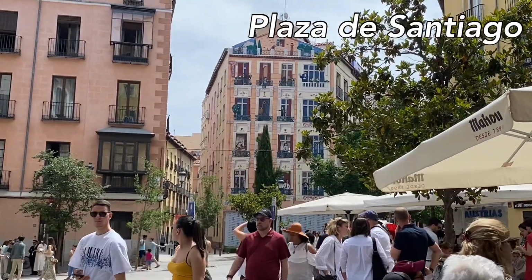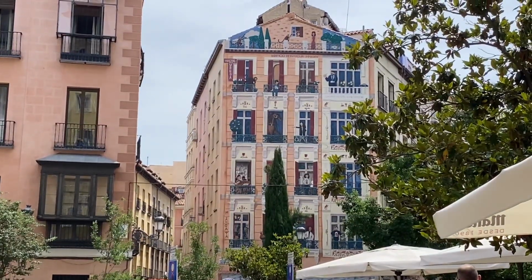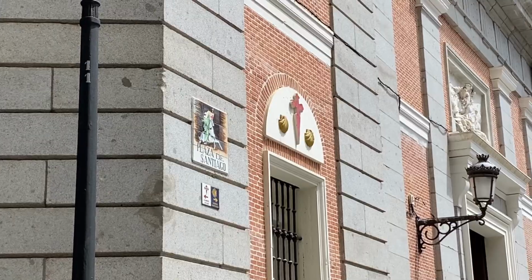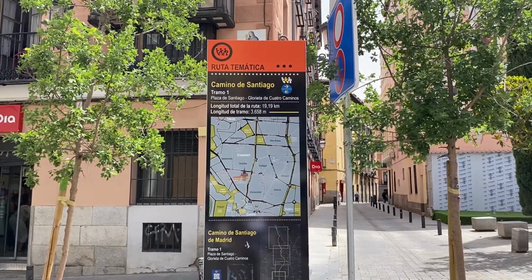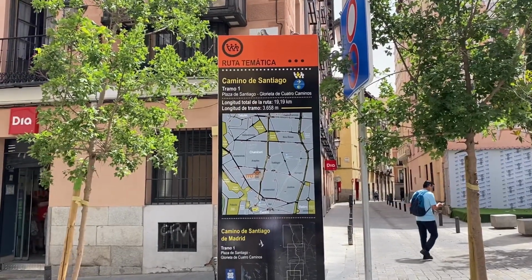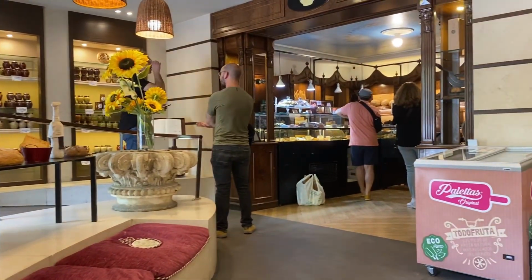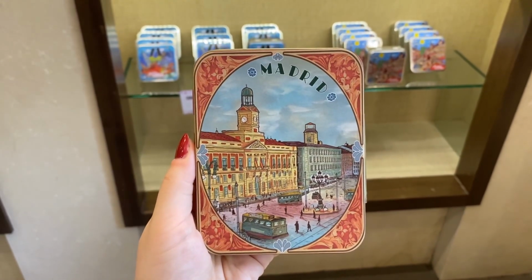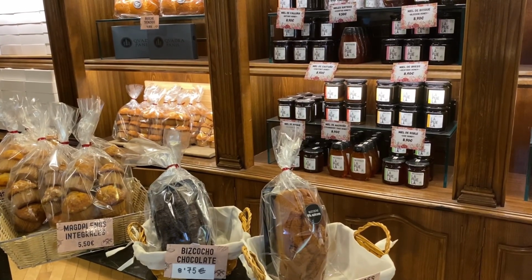Nearby is the Plaza de Santiago, which is named after the Camino de Santiago, which is a pilgrimage route if you haven't heard of it. And I think over here they had a map of a little route you could follow in Madrid to kind of imitate the Camino de Santiago. But honestly, we found it a bit confusing, so we just explored the area ourselves. We found this cute bakery and I got this small box of biscuits as a souvenir.